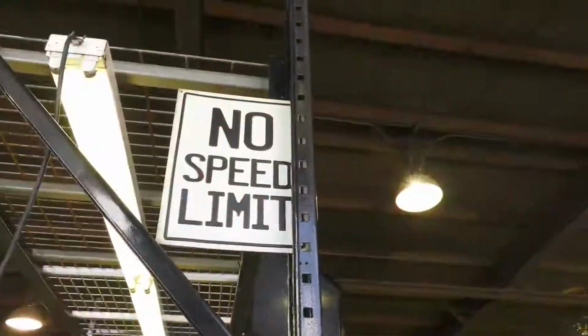Amanda May, co-owner, PSI Speed Inc., Allen, Kentucky, making cars go faster. We'll see you at the track tomorrow.